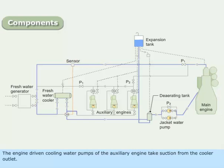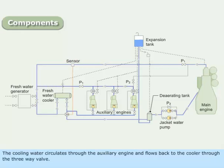The engine-driven cooling water pumps of the auxiliary engine take suction from the cooler outlet. The cooling water circulates through the auxiliary engine and flows back to the cooler through the three-way valve. If the outlet temperature of the cooling water is low, water flows back to the suction side of the pump.